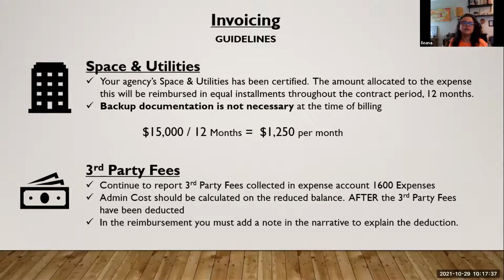Let's talk a little bit of details on our accounts. Space and utility. As you know, your CAM should have already certified you on this line. Space and utilities should be divided by 12 even installments this year, unless you're a 10-month contract. Please know that there are some 10-month contracts out there. Please ensure that you review your contract to see what the term of your contract is.